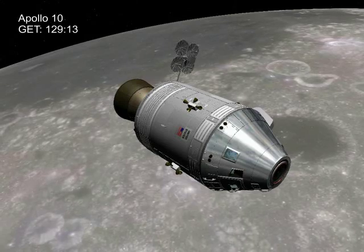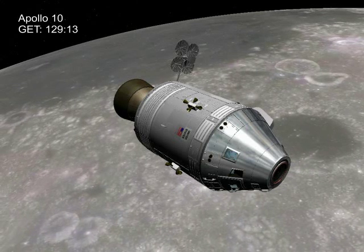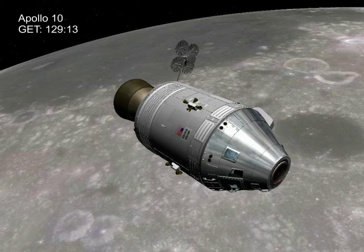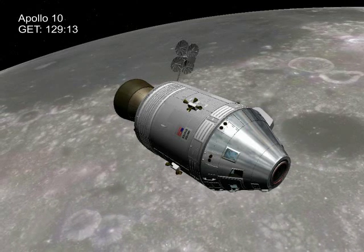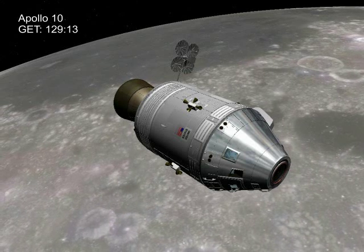We're now showing Apollo 10 in a 67.9 by 53.8 nautical mile orbit with an orbital period of 1 hour, 58 minutes, 50 seconds. This is Mission Control, Houston.